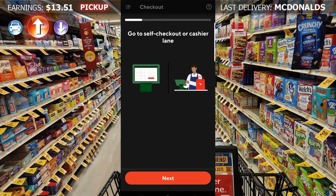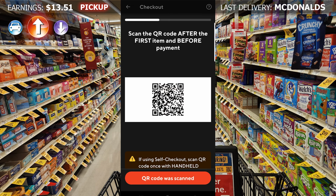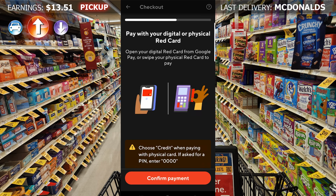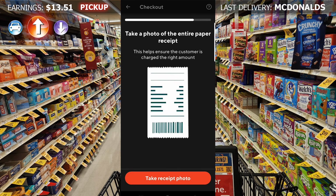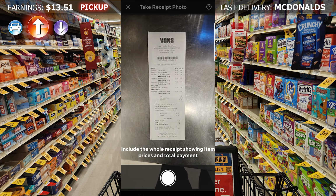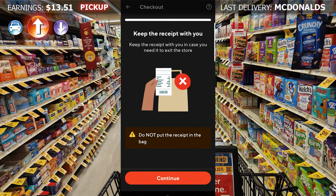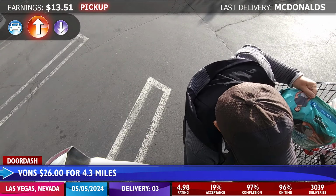It says go to self-checkout or cashier. You press next, and then there's like a barcode that you go ahead and you scan at the checkout once you scan one item. And you just go ahead and click confirm payment. It's going to actually take a photo of the receipt. Please scan it now. Scan items one at a time, placing them in the bagging area. And press continue, discard the receipt or keep it with you.